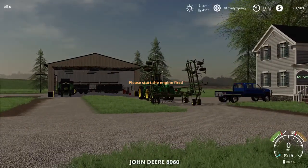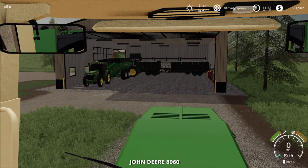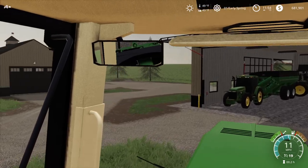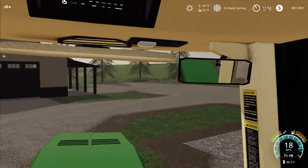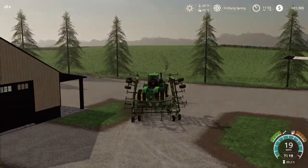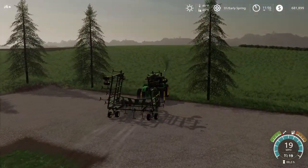Alrighty, also. Let's go ahead and go. So I get to use the new tractor. I was not planning on getting the build today. I was hoping to clean the farm up and clean some utility and clean the headers.